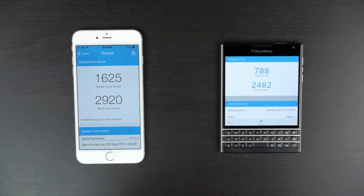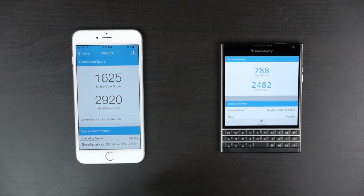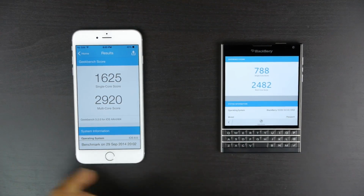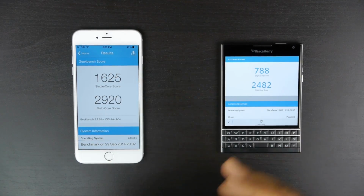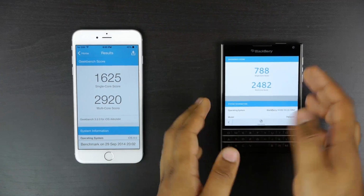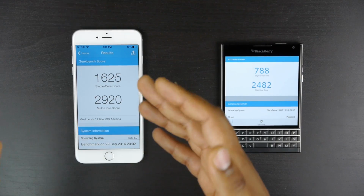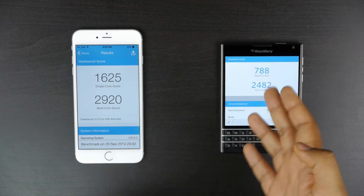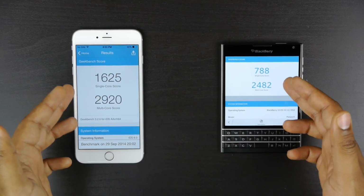Now, as you can see from the results, the BlackBerry definitely didn't do a bad job, but that new A8 processor that's in the new 6 Plus is certainly a powerhouse. Even though it's a dual-core processor, it can really surpass what any Snapdragon 801 chip is doing right now, even though this is still a quad-core processor. So as you can see, we almost have 3,000 points on the multi-core compared to 2,400, almost 2,500 there, and almost double the performance on the single-core score.